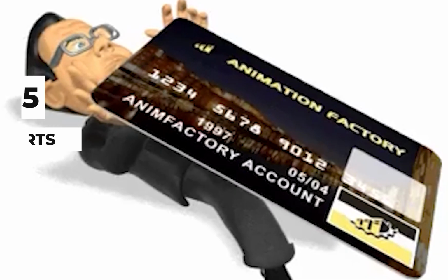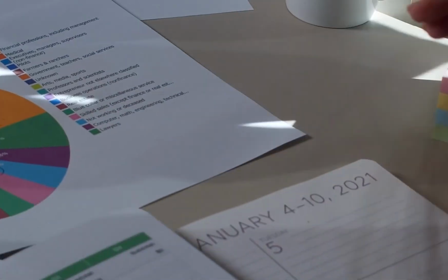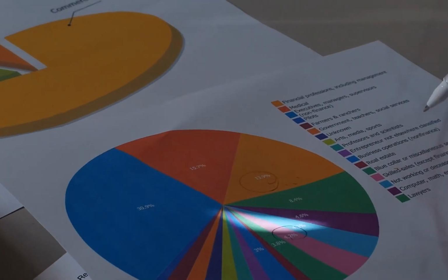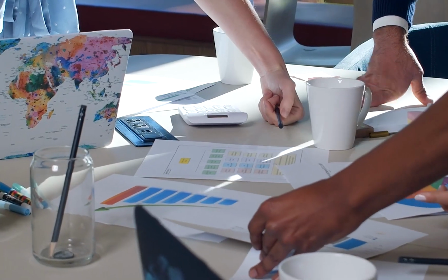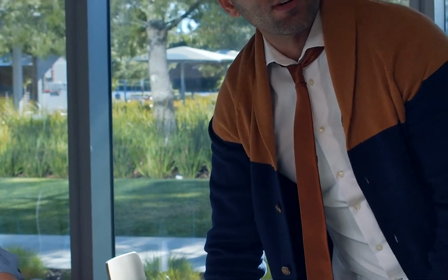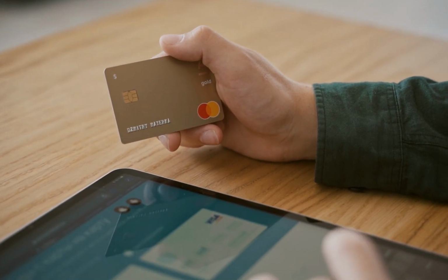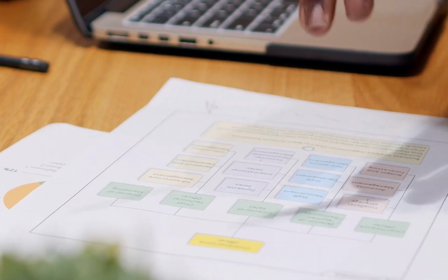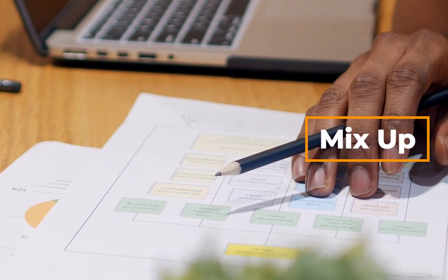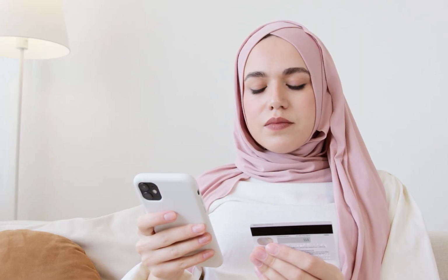Number 5. Maintain and review your credit reports. Your credit score could be affected by an error on one of your credit reports. You may immediately improve your credit by disputing credit report inaccuracies. Each of the 3 main credit bureaus is obligated to provide you with a free report. You can also apply for a report online and check for errors of any sort. Let's say a mix-up of your credit activity with someone else's, or late payments, even if you have paid them on time, on your credit score report.